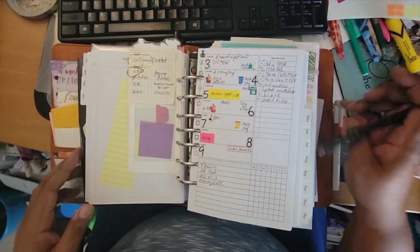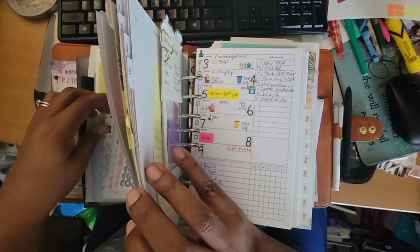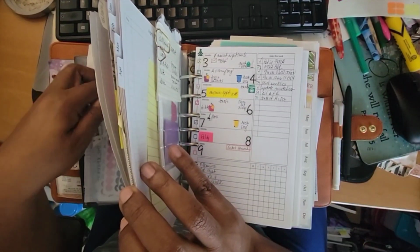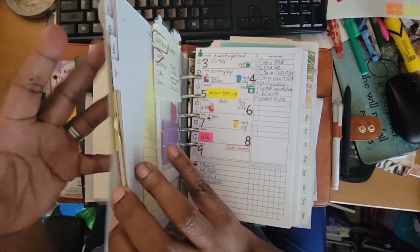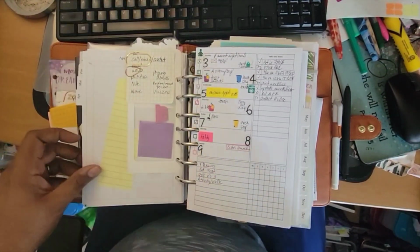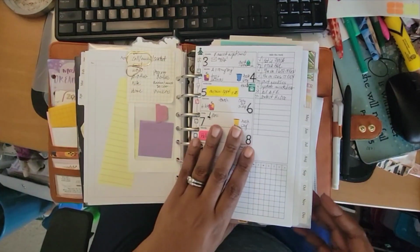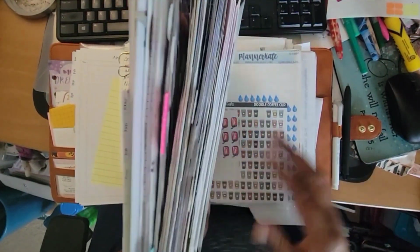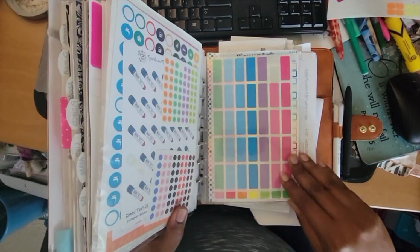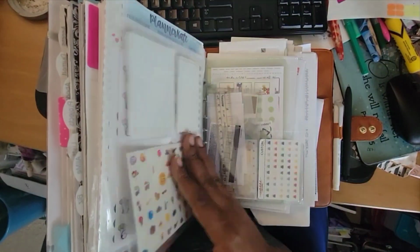My husband, he did work today at his part-time job. I don't think that I have those. I think those stickers are downstairs. So I will need to mark that off. I know I have another set of them, but I don't know where I put them at the moment. So, yes.